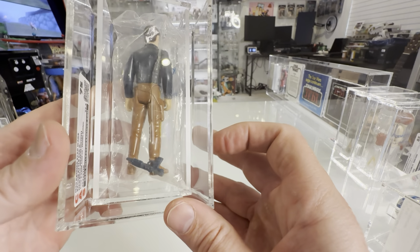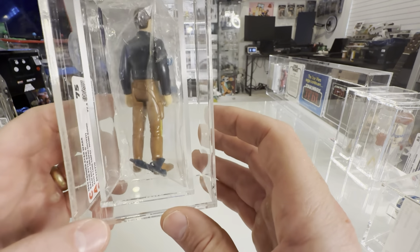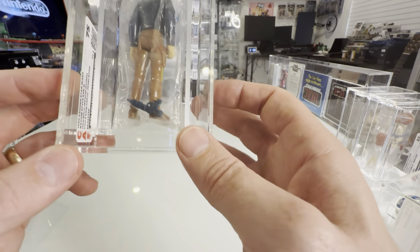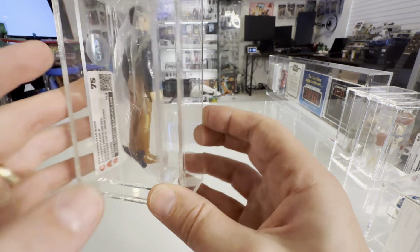Unfortunately, I did try to rub it off through the baggie, and I realized I was probably going to just damage the baggie, so I stopped. And here's the back. It's literally a beautiful figure. There's a little bit of dirt here on the back too. Let's see if I can get that out right there. You can see a little bit of dirt got on there.